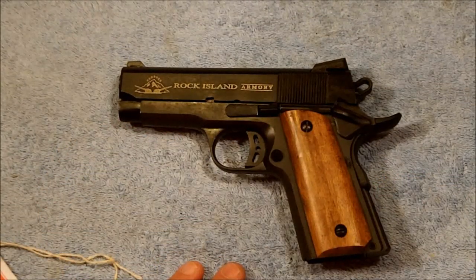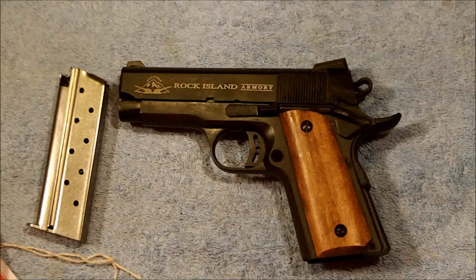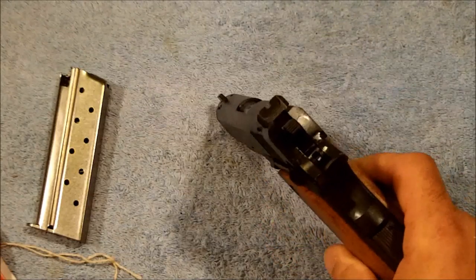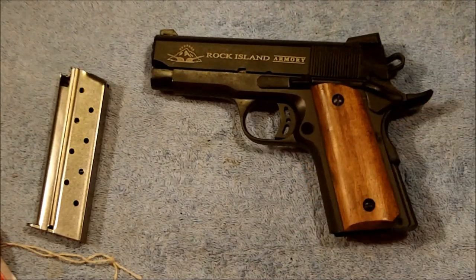It does come with one magazine, a nickel plated one. It's an 8+1 capacity. It does not have the night sights, just the typical Novak sights that we're used to seeing on the Rock Island Tacticals.